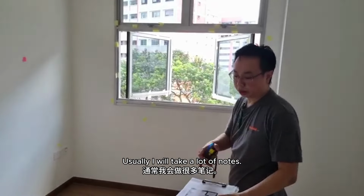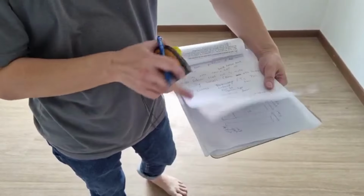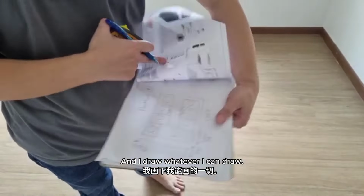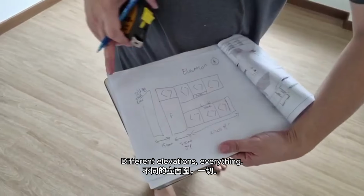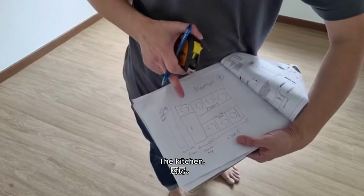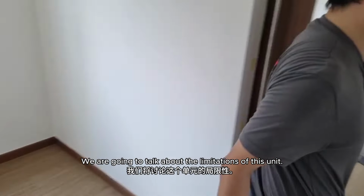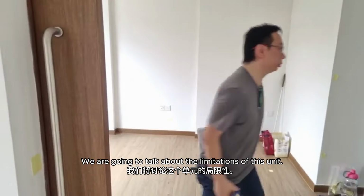Okay. Usually I will take a lot of notes. Just a 2 hours meeting, I have a lot of notes, and I draw whatever I can draw. Different elevations, everything, whatever we discuss. How come I can draw so fast the elevation for the kitchen? It's also because there's not much layout already. We go and talk about the limitations for this unit.